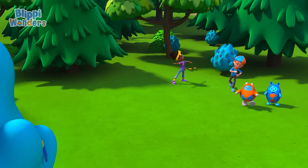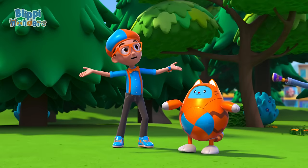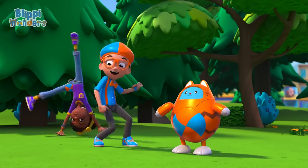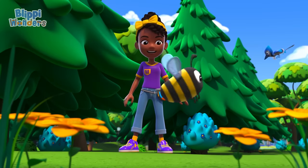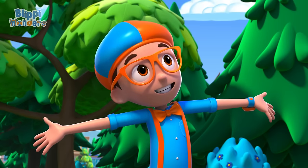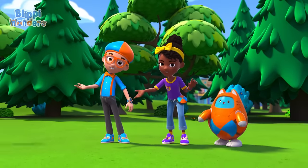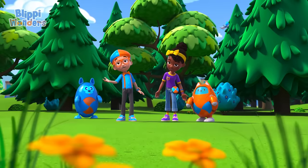Look at what it's worth to live on planet Earth. It's the place that we call home. It's pretty great, with the buzzing of the bees, the wind blowing through the trees. It's the place that we call home. And we must protect it so the plants can grow.